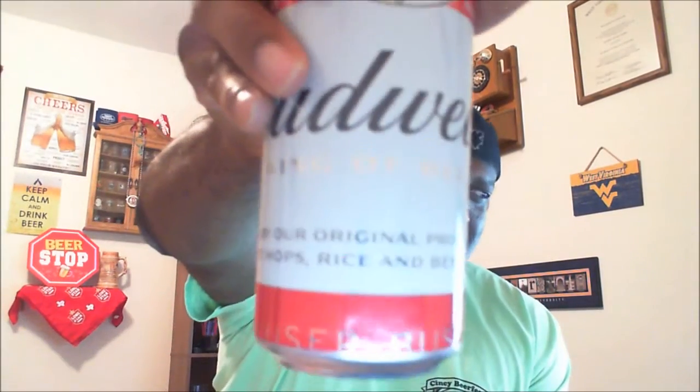You don't have much astringency, if any at all, on the back end, but you do taste alcohol coming through, which is something you usually don't want to have in the beer. So that in itself is really Budweiser. If you have any comments on it, put some comments in the comment section with the Budweiser lager.